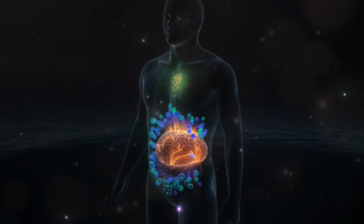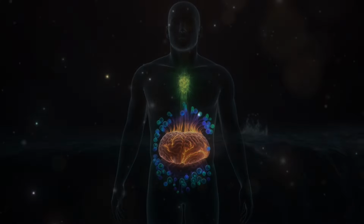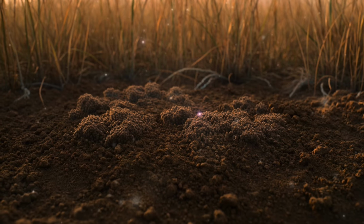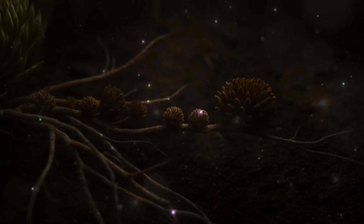The human gut contains approximately 38 trillion microbial cells. More, some estimates suggest, than there are human cells in the entire body. This community is called the gut microbiome, and it does an extraordinary range of things. It digests food, synthesizes vitamins, trains the immune system, protects against harmful pathogens, and communicates with the brain via the vagus nerve in ways that influence mood, anxiety, and cognitive function.